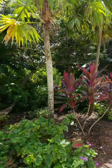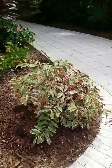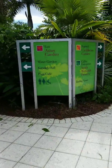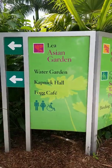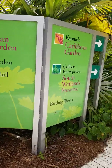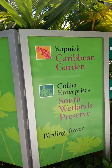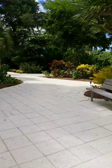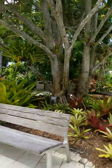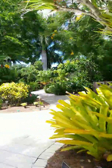Right over here. So here we have the Asian garden that way and a water garden. They have a cafe. And in here, we have some Caribbean garden and some wetlands preserve. They do have a lake back here. They also have an orchid garden at front that is amazing.